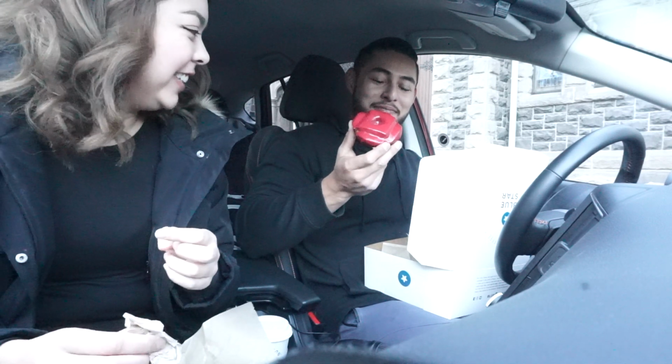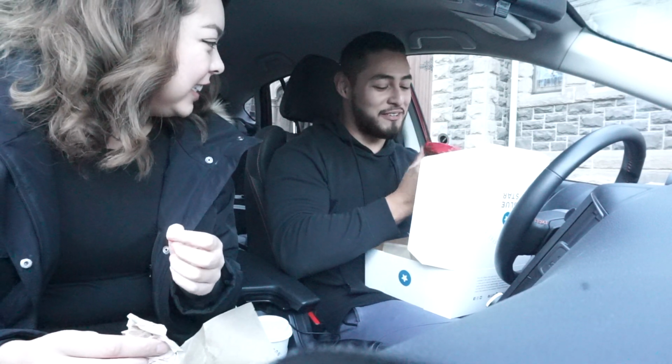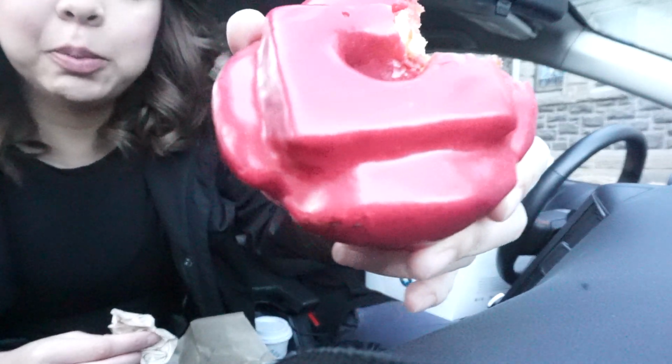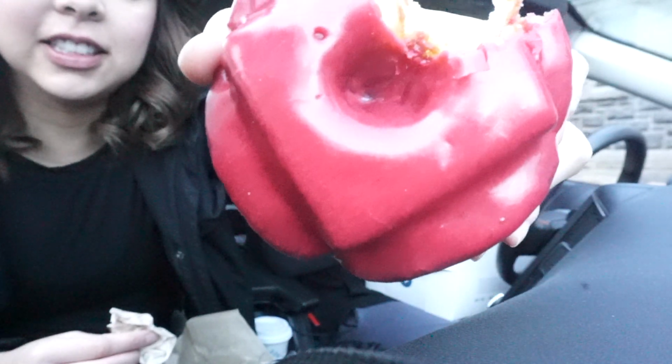I'm gonna try this one because this is the one I've wanted to try since I saw the picture of it. Okay, so. That's the raspberry one. Mm-hmm. This one's a little bit different. I think they're kind of like fritters. Mmm. But look at this glaze. It's so pretty. Can you see it? Yeah. Mmm.